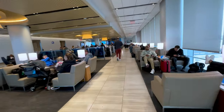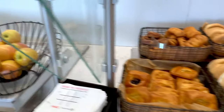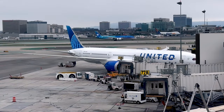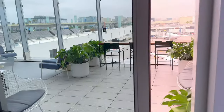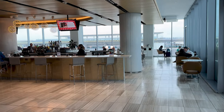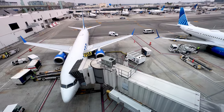Inside you'll find loads of seating, it's breakfast buffet time, so you'll find eggs, bacon, bagels and pastries. Now this is my favourite part of the lounge. After a long connecting flight, the outdoor terrace is exactly what you want. Wi-Fi is available and a really nice bar with complimentary beverages. Premium liquor is available at a charge.